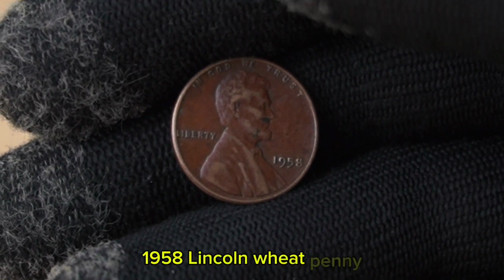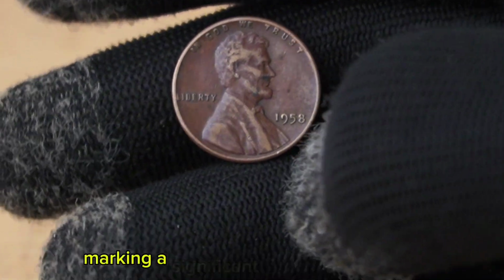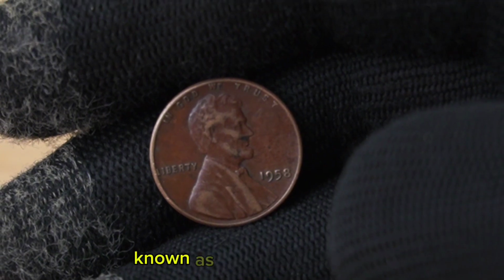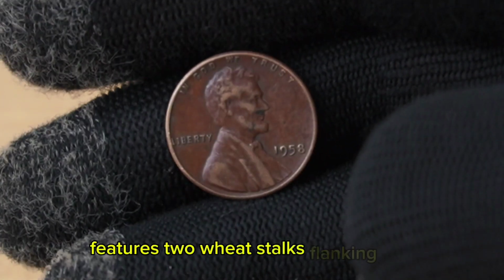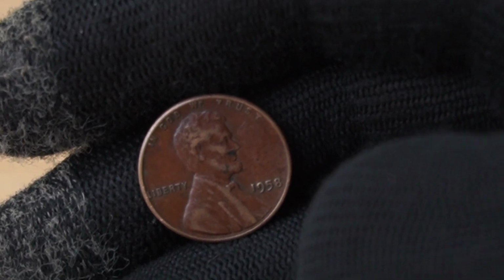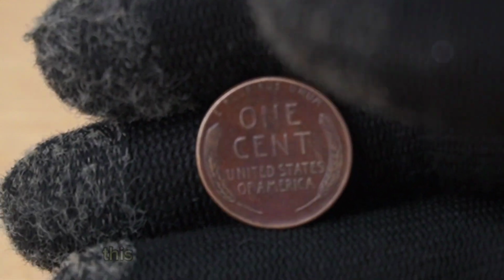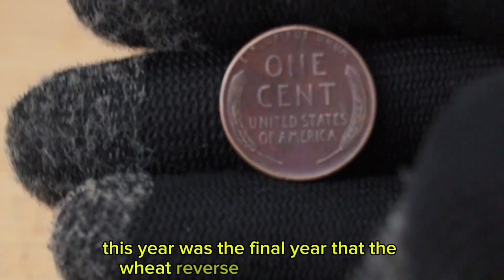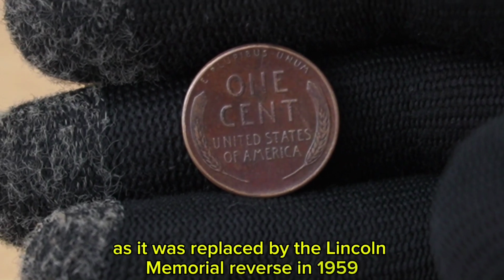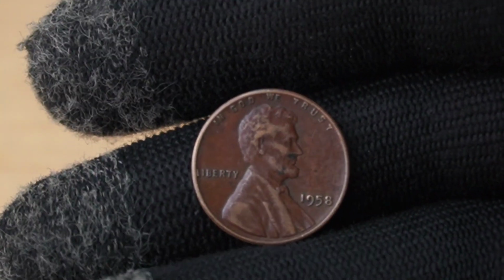1958 Lincoln Wheat penny. Brenner's design replaced the Indian head cent, marking a significant shift in U.S. coinage. The reverse side of the penny, known as the wheat reverse, features 2 wheat stalks flanking the denomination, symbolizing America's agricultural heritage. Now, let's focus on the 1958 Lincoln Wheat penny itself. This year was the final year that the wheat reverse design was used, as it was replaced by the Lincoln Memorial reverse in 1959. This makes the 1958 wheat penny a special piece for collectors.